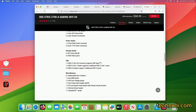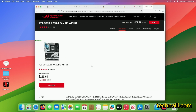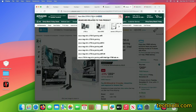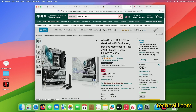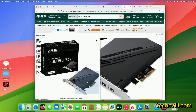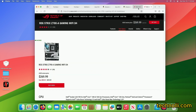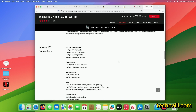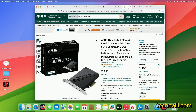This is nice. It has the Thunderbolt header built on the motherboard. So if you purchase the separate card for this, and let me show it to you. It's the Asus Thunderbolt card. I'm going to be doing a video of this pretty soon to show you how this works. But this card is supported on that motherboard because it has the header. Okay, down there at the bottom. It has the built-in header for Thunderbolt. So if you want to get Thunderbolt later down the road, you can add the card.